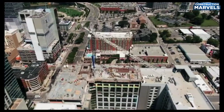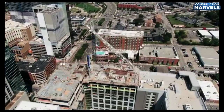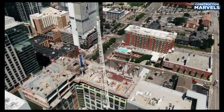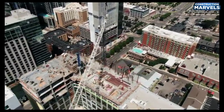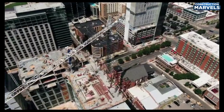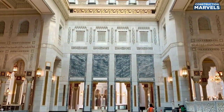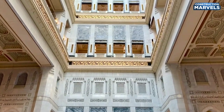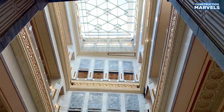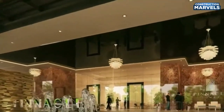But like any amazing project, the Pinnacle Tower hasn't been without its fair share of drama. There was some land litigation that almost brought construction to a halt, but they managed to push through and keep on building. And let me tell you, it's going to be totally worth it in the end. This tower is like the hottest thing in town. And once it's done, it's going to offer some seriously stunning views and the ultimate in luxury living.